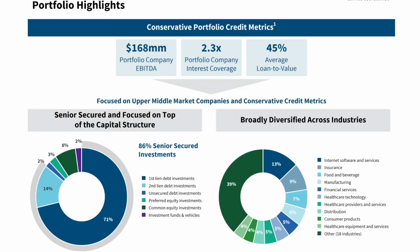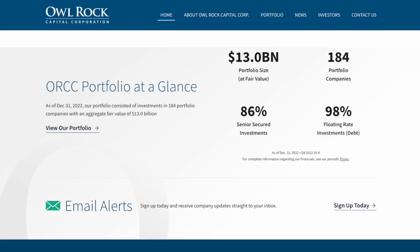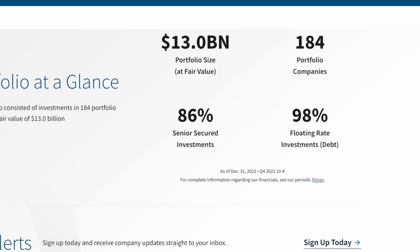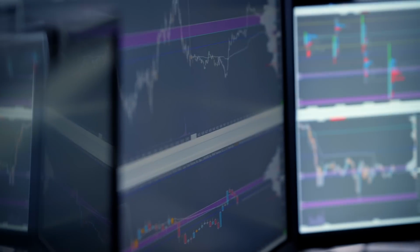Although they've only been around since 2019, Owl Rock has never cut their dividend in their history. They've actually increased their dividend for the first time in December, and they've also had a long history of paying special dividends too, which is always nice. This can be attributed to the fact that 98% of Owl Rock's investments are in floating rate debt. What this means is, as interest rates rise, then the companies that took out debt from Owl Rock Capital will now have to pay much higher interest rates to them.